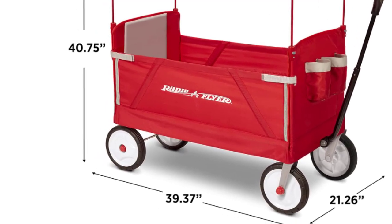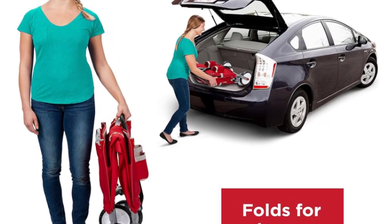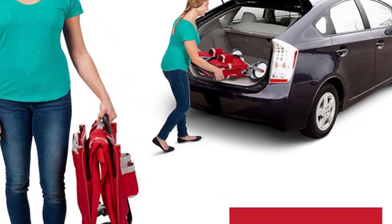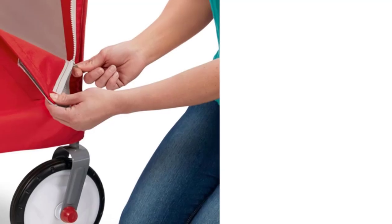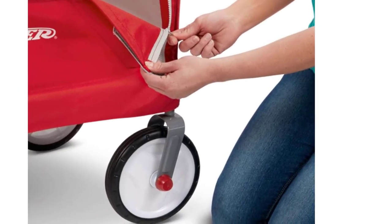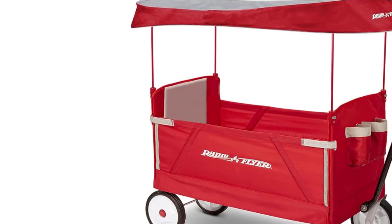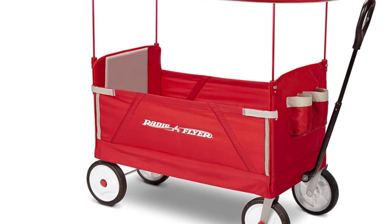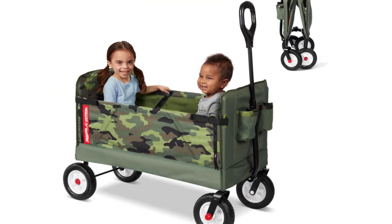The folding mechanism is extremely user-friendly, collapsing with a single hand in just seconds. While it doesn't have as much cargo space as bulkier wagons, its compactness is perfect for quick trips or smaller vehicles. The built-in seat belts keep kids secure, and the fabric is easy to clean. This is a great everyday wagon for urban and suburban families alike, offering portability, quality, and iconic styling.